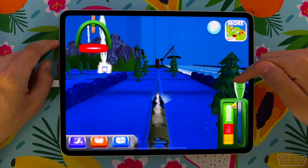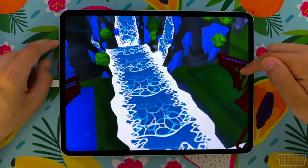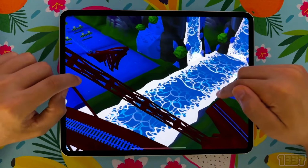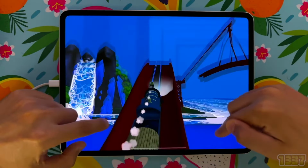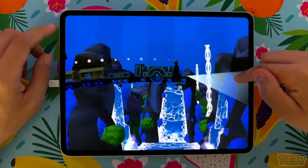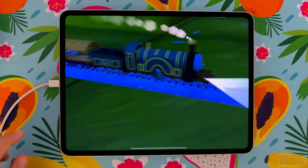The gift should be here. You've got this. Help the engine jump the big bridge. I will. I made it 1 minute ago, 2 minutes ago. Yee-hoo! Again! Again!